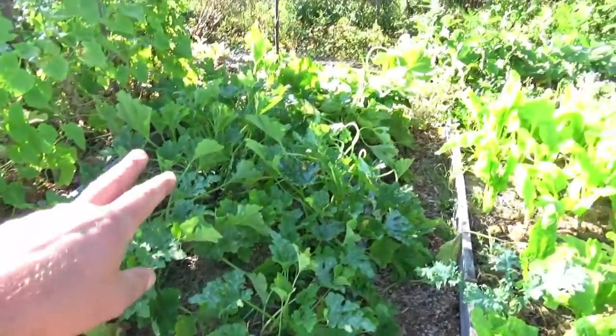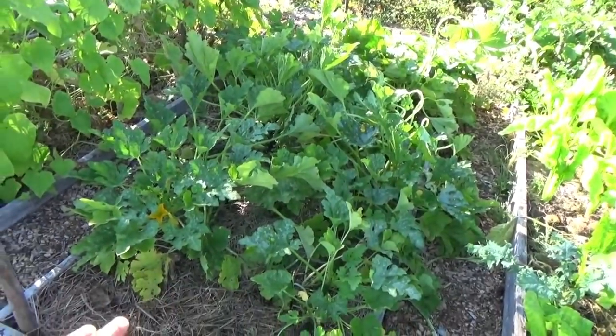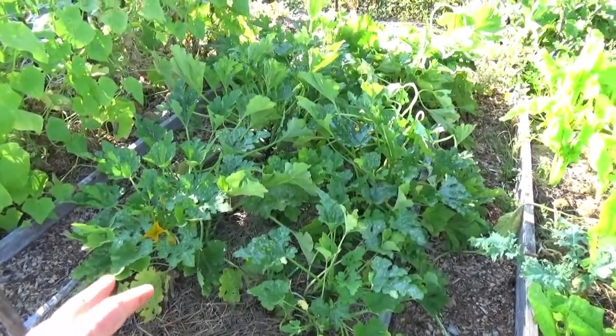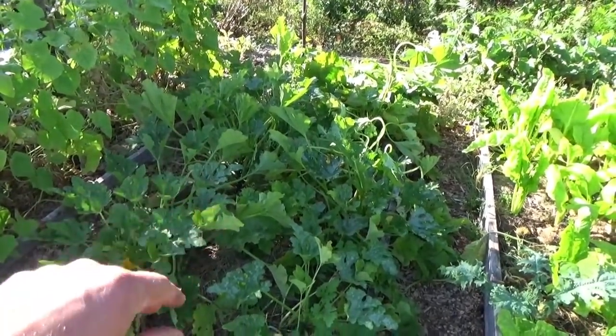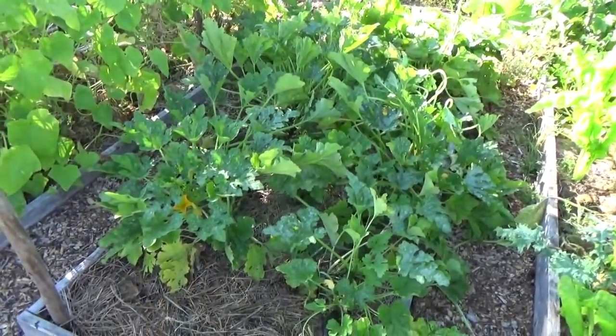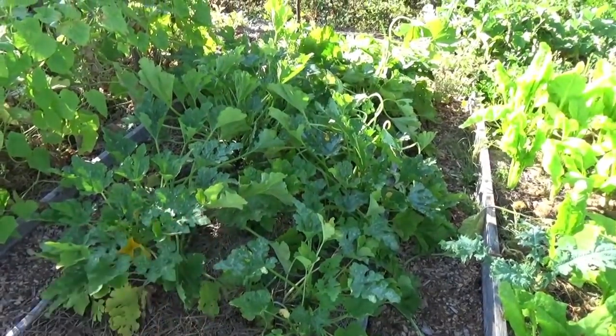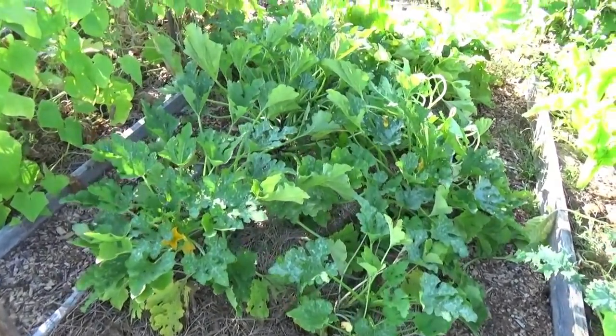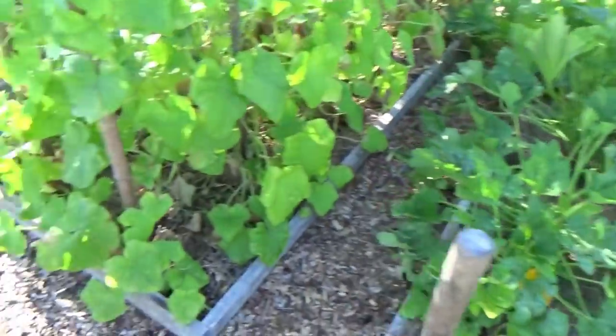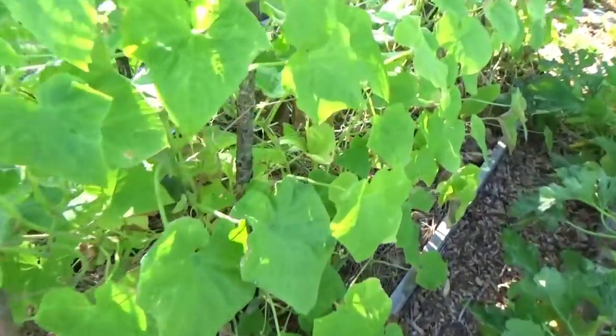Zucchini is still producing. They're not looking tired yet. They'll start to look kind of tired and worn out soon, but early September they're still going along. Still picking zucchini every couple of days and cooking them, giving them away, and I like to make zucchini relish out of them. The cucumbers are still trucking along.